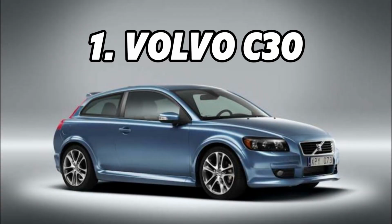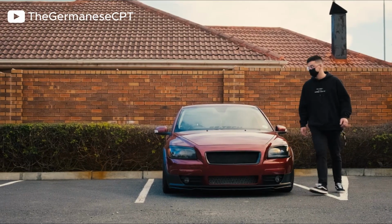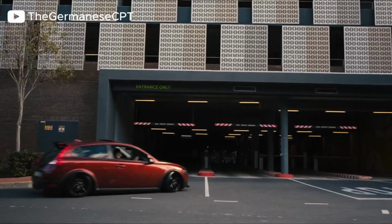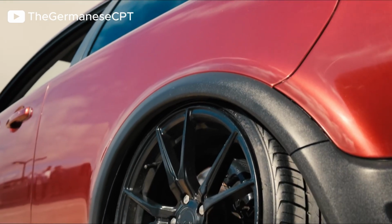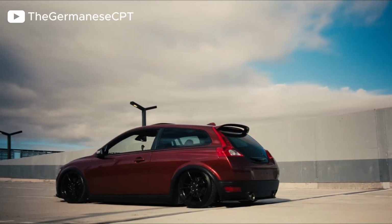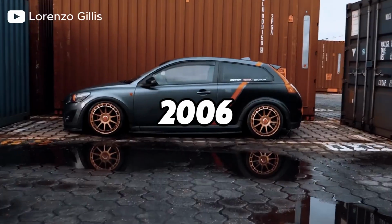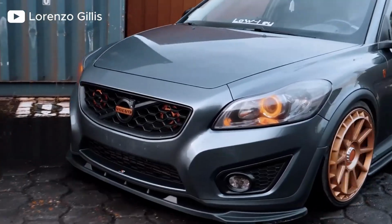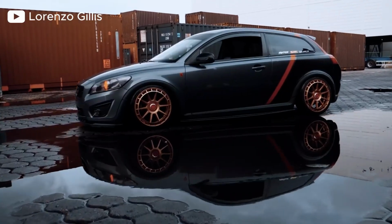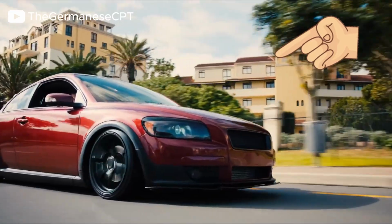Number 1. Volvo C30. The Volvo C30 is a great choice if you're looking for a safe and reliable car and don't mind sacrificing a bit of sportiness. I wouldn't say this car is for the true OGs, as it's on the heavier side and the sportier versions aren't exactly cheap. It was introduced in 2006, received a facelift in 2010 and was produced until 2013. When choosing between the pre-facelift and facelift models, your budget will be the main factor. But if you ask me, I'd personally go for the pre-facelift version.